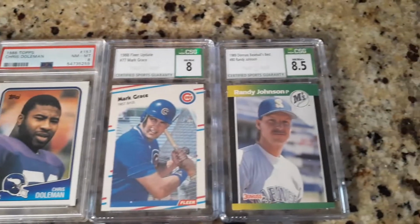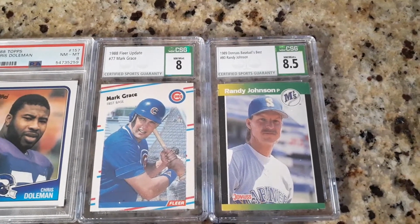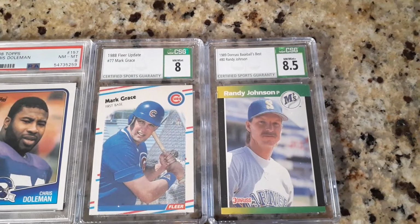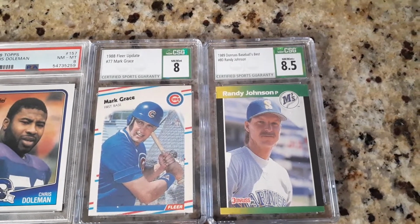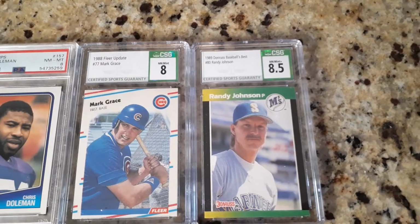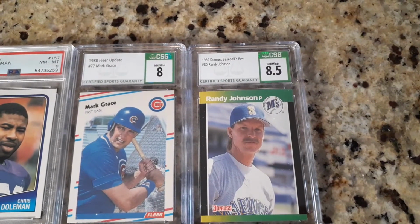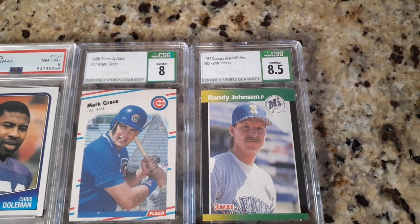And then a couple of baseball cards for my baseball fans here from the 80s. The 88 Fleer Update, Mark Grace. He's got a regular card in that 88 set as well that he shares. Was it Darren Jackson? I'm going off the top of my head. I may be wrong. And then Randy Johnson, one of his first cards in a Mariners uniform from his rookie year, 89 Donruss Baseball's Best.